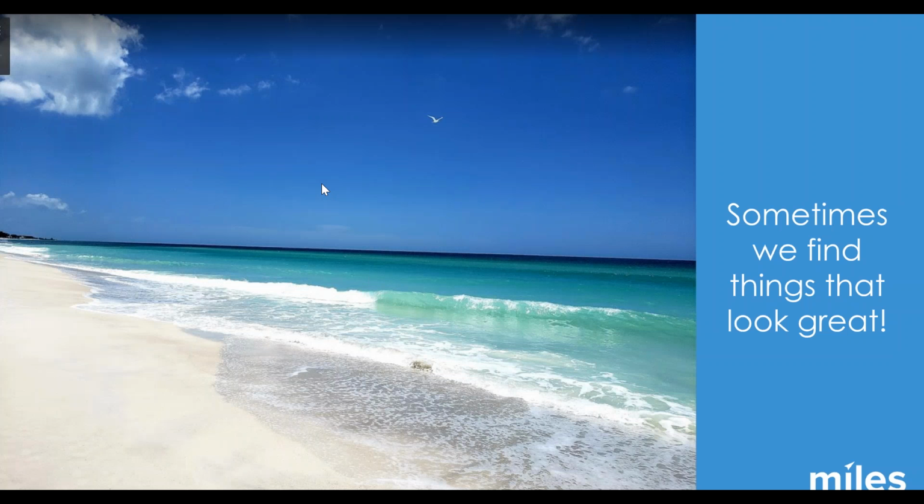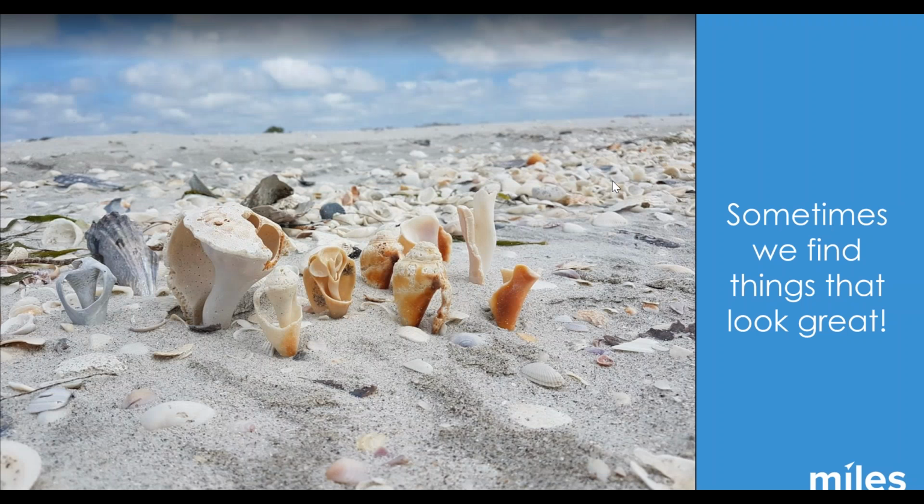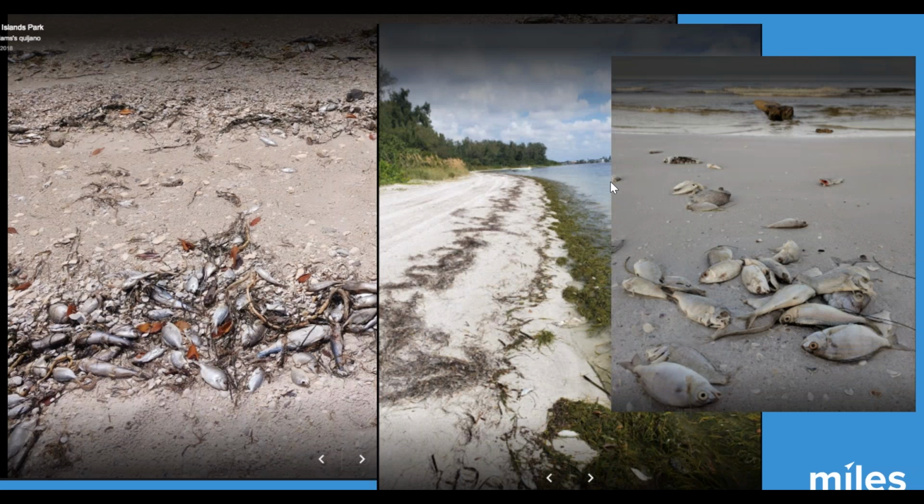As a part of this program, we've done a very thorough audit of what these 5 counties look like in Google's travel planning products right now, looking for those impacts from red tide. And overall, sometimes we find things that look great. We have seen incredibly beautiful imagery for the beach locations, beautiful sunsets, whimsical photos on the beach, that things look really good. But there certainly has been some impact. We have found situations where folks have uploaded photos that are red tide related and certainly don't show our community in the best possible light.